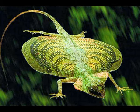Flying lizards have a flap of skin, called dewlap, below their necks. It is used as a stabilizer during the flight. Dewlap is differently colored in males and females, brightly yellow in males and grayish blue in females.